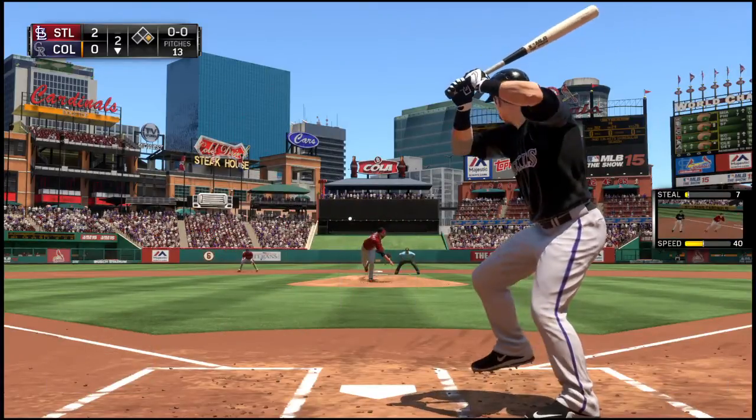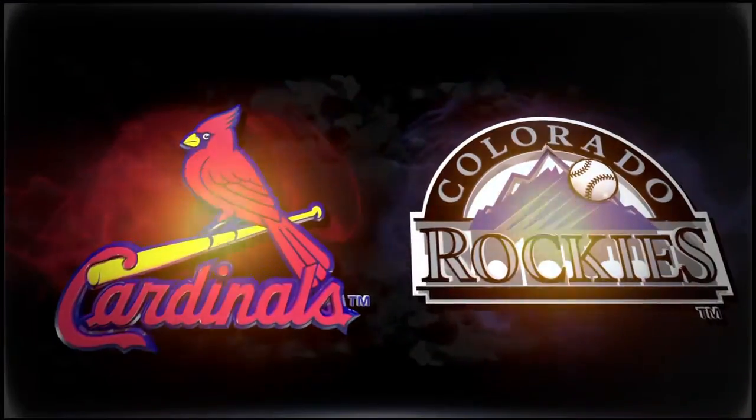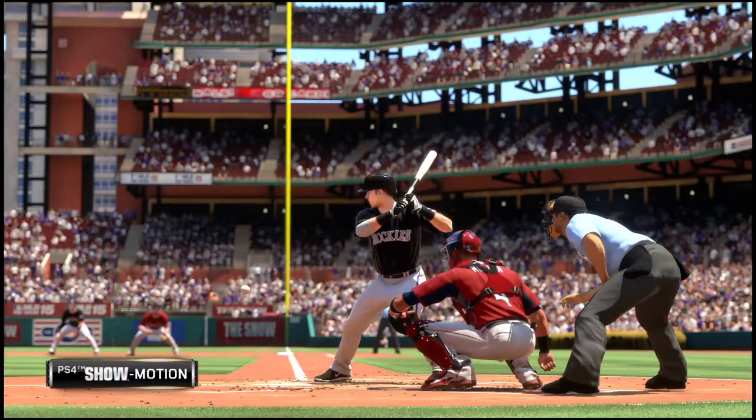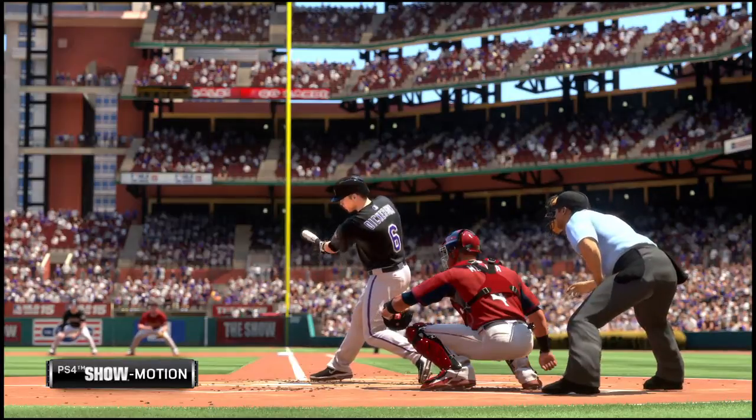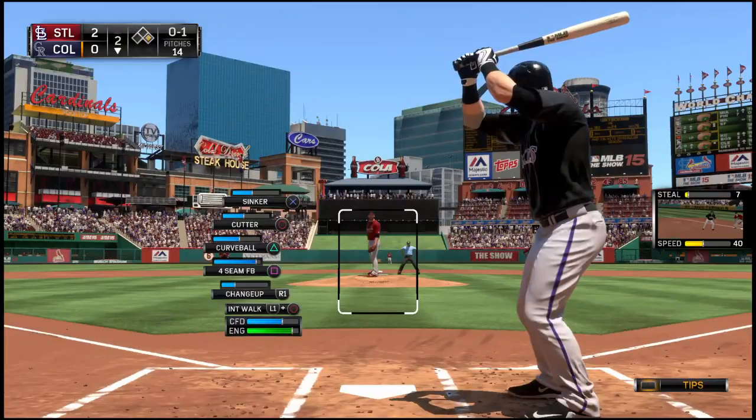Here's the first offering. And there's the good fastball that time from Wainwright as he gets ahead 0-1. Yeah, and that's the swing of a guy hoping for a first pitch curveball right there. If he gets it, he hammers it. If not, he's about 3 feet too late.